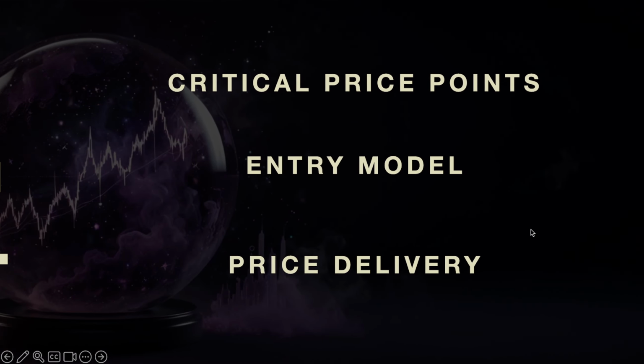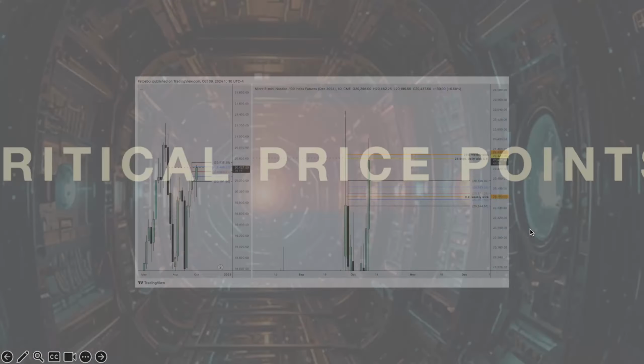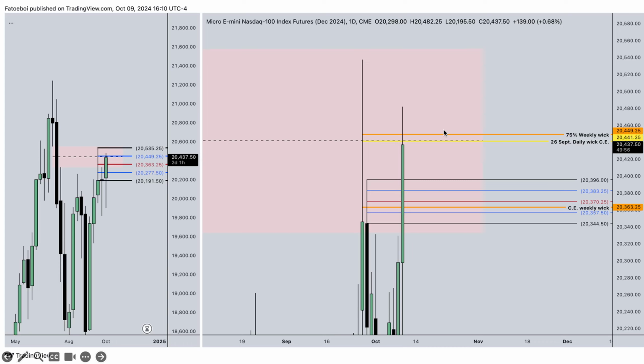Wednesday, 9 October, first critical price points. With the weekly chart, the daily chart, these upper price points are determined for the session day high or daily high, and then we have the lower price points and the daily chart.